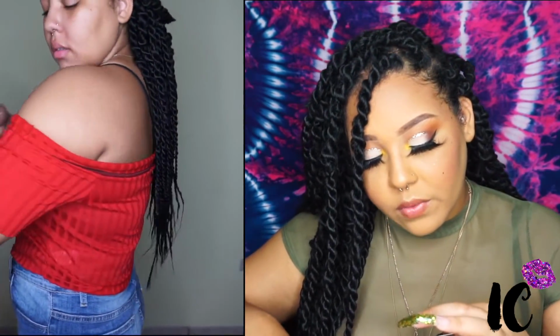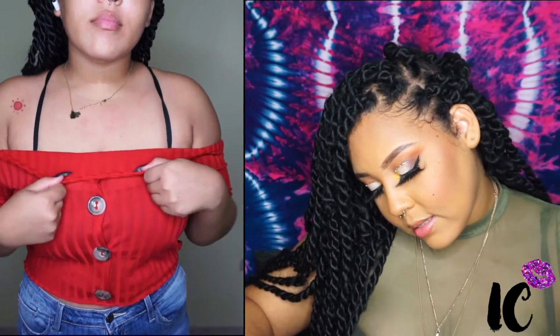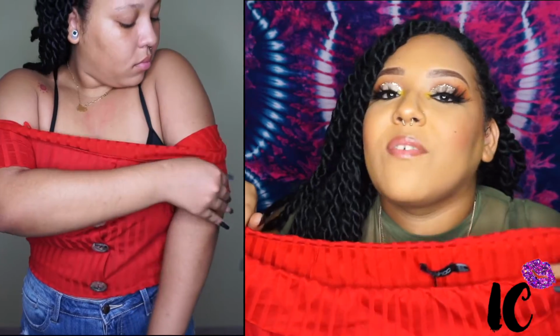What is this? Plus off the shoulder, button long line top, red. The size is extra large. I don't know why it fits the way it fits, but you will see. I was struggling to keep the top down. I don't know, it wasn't constructed properly or something.